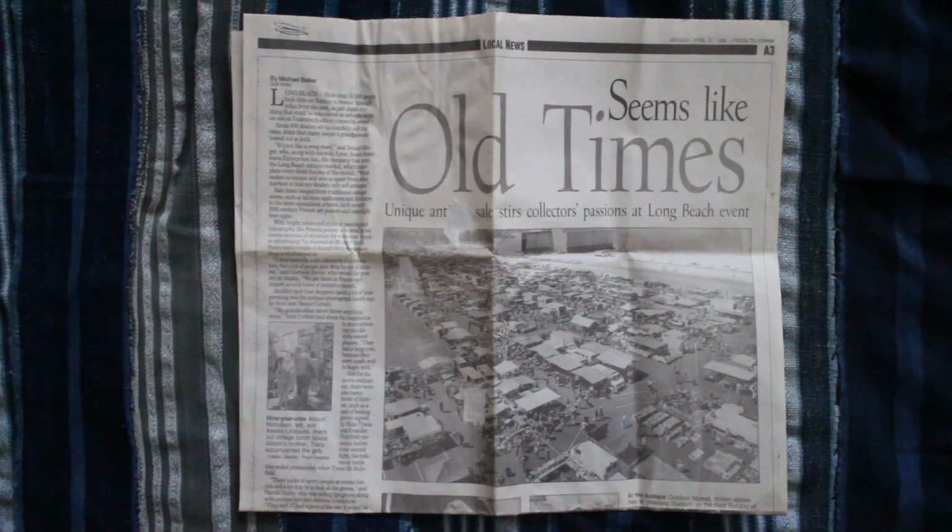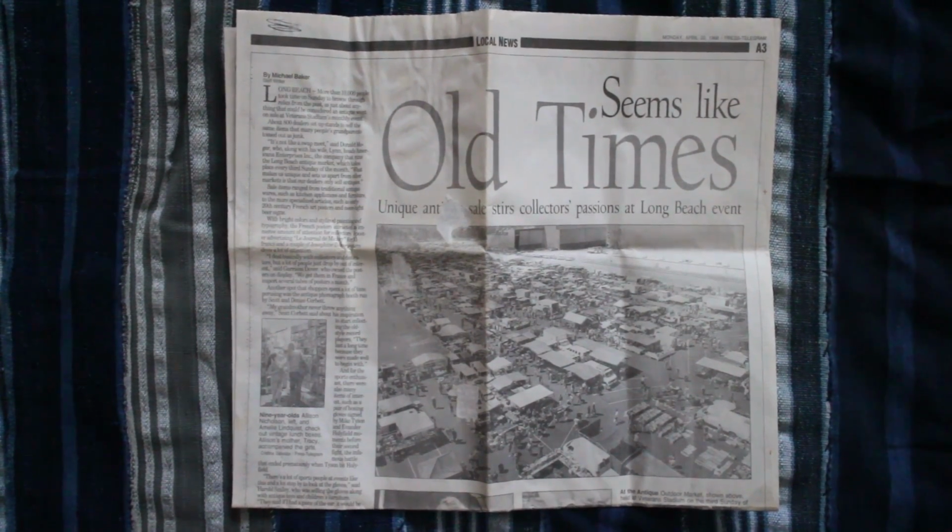Now I'm going to move into the stuff that I picked up at the Long Beach Antique Swap Meet. So I love the Long Beach flea market. I've been going literally since I was like 8 years old. My mom used to take me, and funny story, I was actually in the newspaper when I was 10 with my mom, and I totally remember this day.